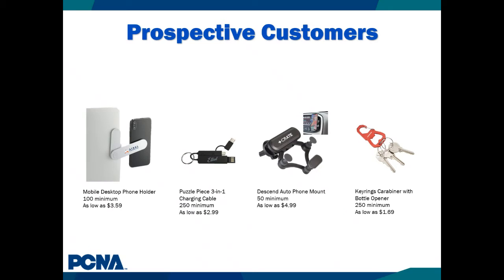This item will adhere, like it's just a little clip onto your vent, so it's not going to scratch the car. Your logo is on the phone mount, and then it will fit most phones, easily slides right into it, and then you can adjust it to whatever width your phone is, and it keeps it right there, and then people aren't looking down, so it's also promoting safety.